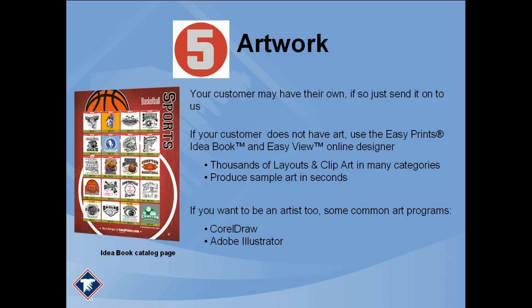Now, as a side note, what we have at the bottom of the slide: if you are looking to get into graphic art yourself, if you're looking to cross that bridge, the programs that are certainly most used in our industry are CorelDRAW and Adobe Illustrator. Here at Transfer Express, we do use CorelDRAW, a fantastic tool. So just to put that out there.